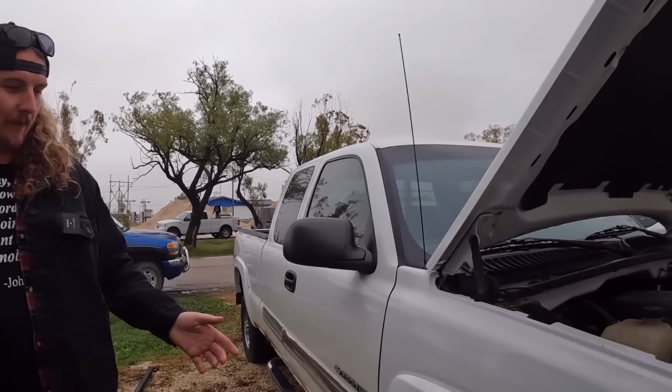So that '56 Chevy wagon I got, everyone told me right from day one, you should put an LS in that. I was like, no, it needs a big block. It needs an LS. Anyways, look at this thing.